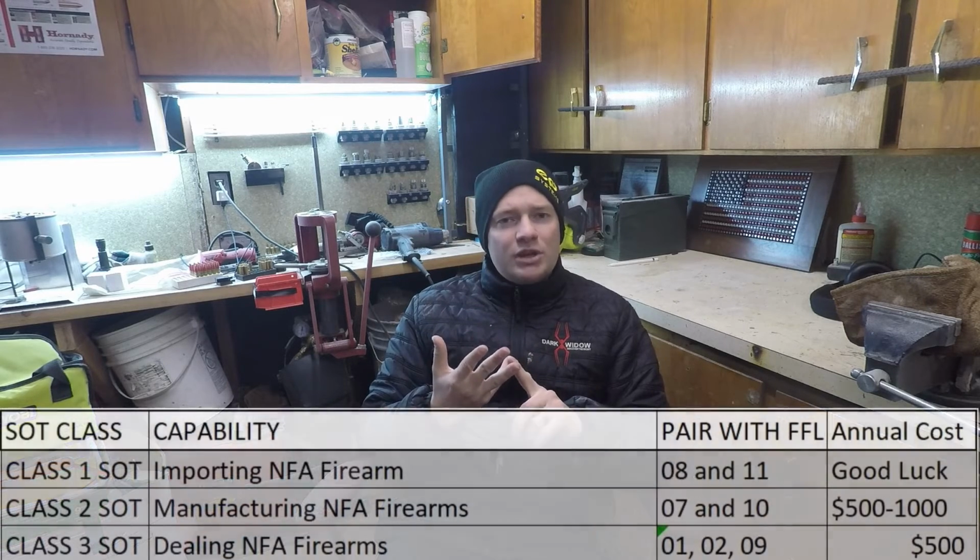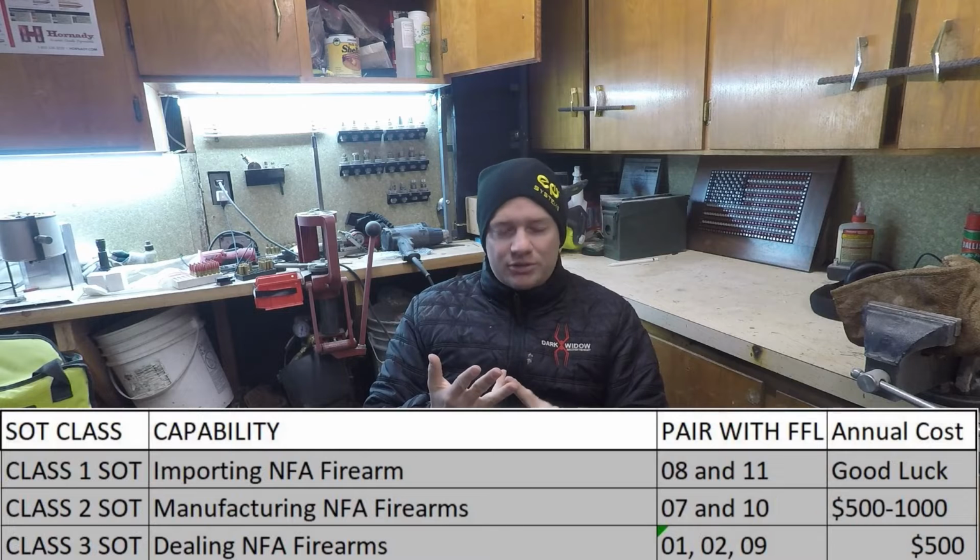So at that point, in order to manufacture those, to deal with those, to import them, do anything of that, you need what's called a Class 1, 2, or 3 SOT, Special Occupation Tax. So they're going to essentially tax you for doing your occupation. Welcome to the federal government. Anyway, there's 3 different types of SOTs. There's a Class 1, which is going to be the importer of NFA items. Most likely, if you're watching this, that isn't going to apply to you.